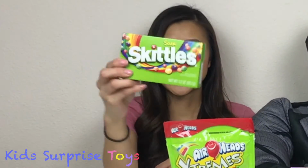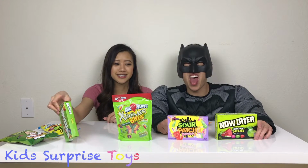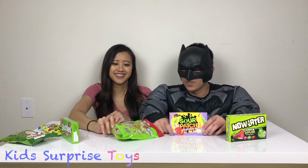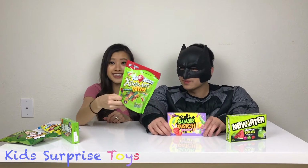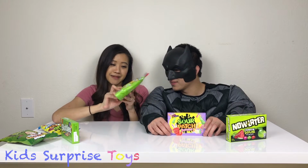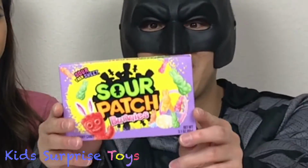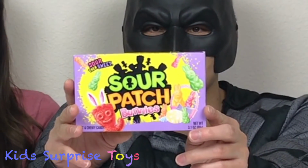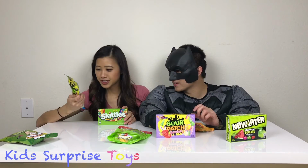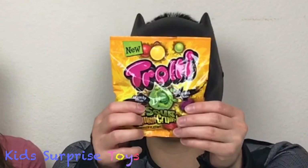Yeah. We also got sour Skittles. I doubt that that's gonna be good. And then the Airhead Xtremes Bites. This is rainbow berry. And then I have the Sour Patch Bunnies. Ooh, Easter edition. But I heard these weren't even that sour, but maybe they are. We'll see. Which one should we start with? The ones I have in my hand.